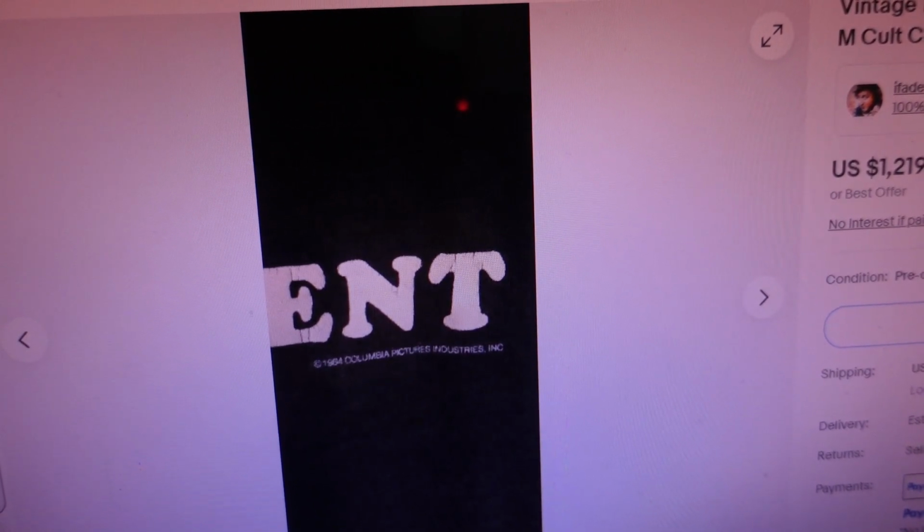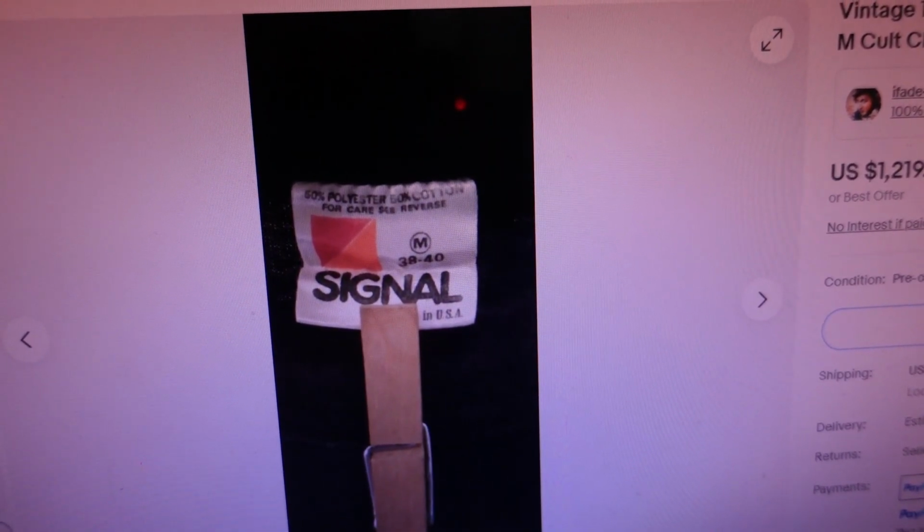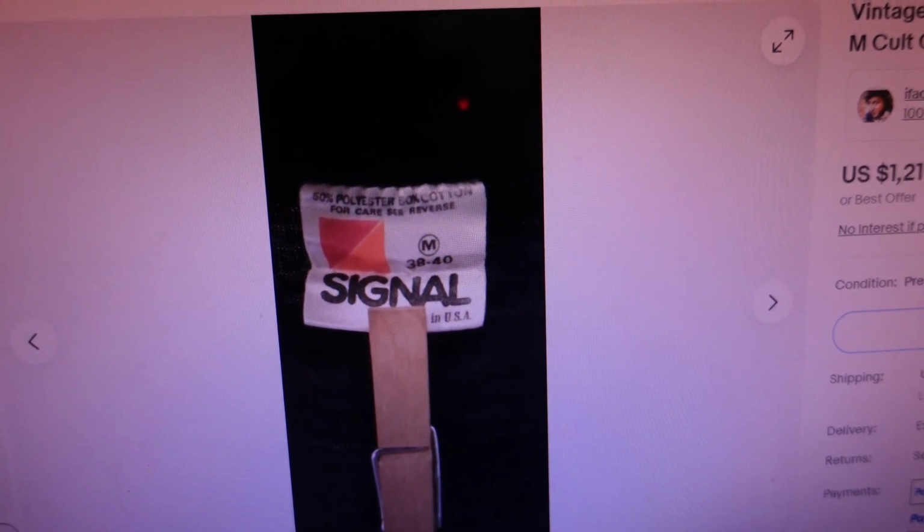Has the date on there, Columbia Pictures, so it looks to be the legit thing. Oh, look at that on the signal tag. You don't see those very often. Look at that. That's what you're looking for if you want to find this one.